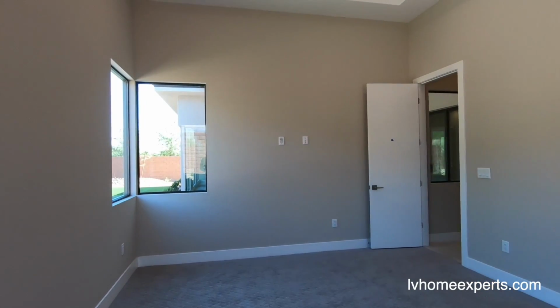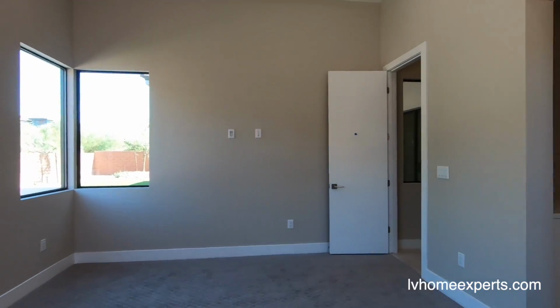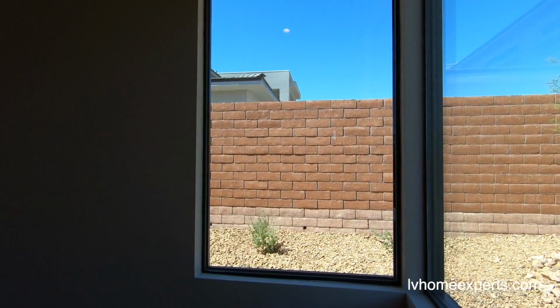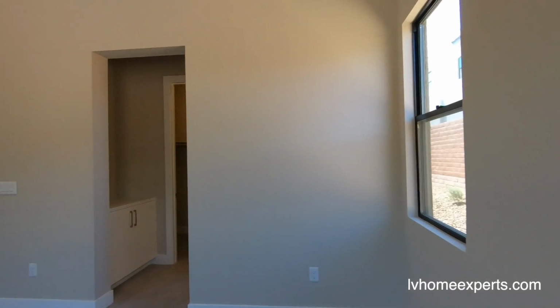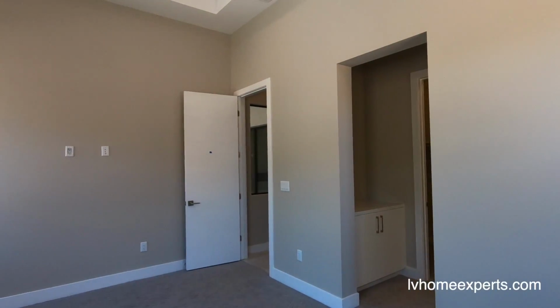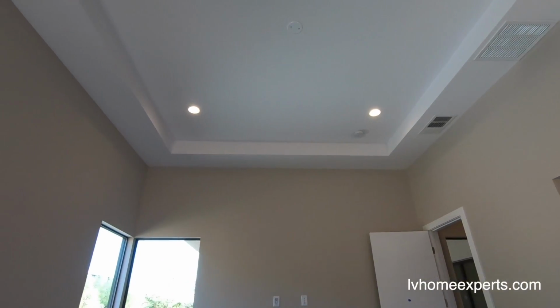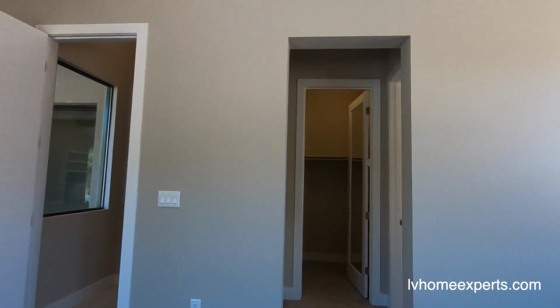So your bed is going to be on this side. Now, this side right here is west. So you're going to get a lot of sun exposure. However, we have a 2-story right next to you. So the good news is that this side won't be baking because that home will be blocking everything. Again, you got your tray ceilings, 12-foot ceilings.